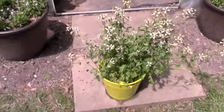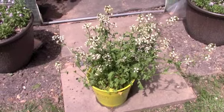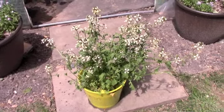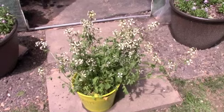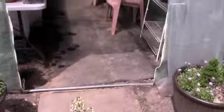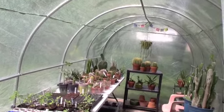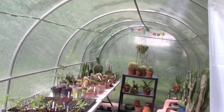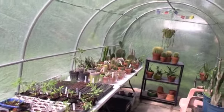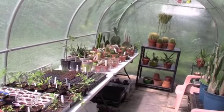But these are arugula that have gone to flower, and I pulled them out because I needed the garden space for something else. But I have them here because I'm trying to attract bugs to come out of the polytunnel. A lot of times bugs will get in here. Right now there's a poor wasp in here, and they have trouble finding their way out. So I thought if I put some flowers, maybe they'd be attracted to the flowers and they would fly out. So we'll see how that works.